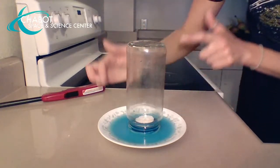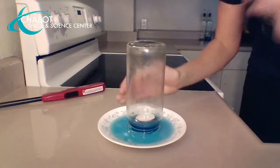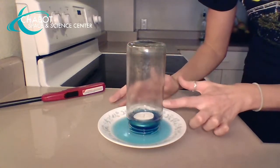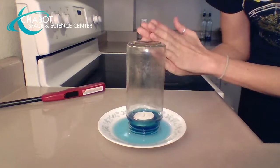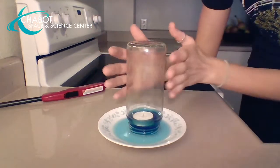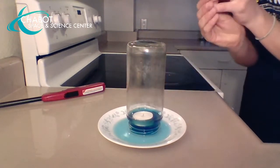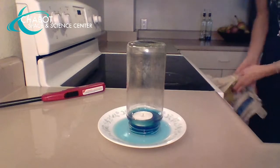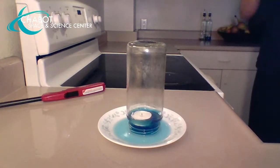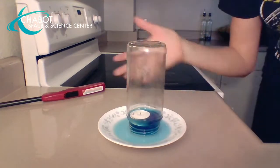But once it runs out, and because this is a big jar, it probably burns for a lot longer than you would expect. Now all of the oxygen is gone, and that air inside is cooling down, taking up less space, causing this imbalance of pressure, so the water is being sucked up inside to increase the pressure in our jar. It's complicated because a lot of it's invisible, so it's a little bit more challenging to picture. But like I said, it's kind of a cool thing.